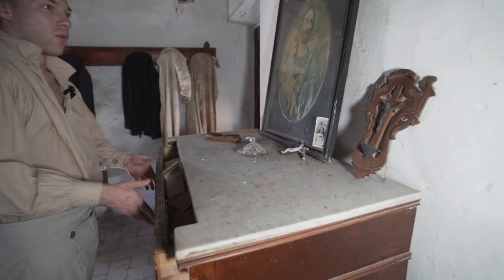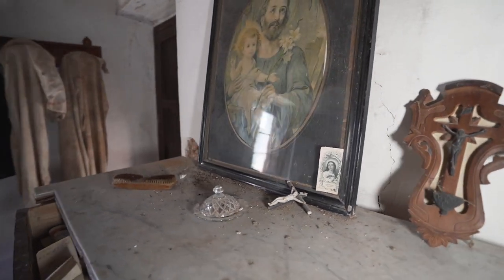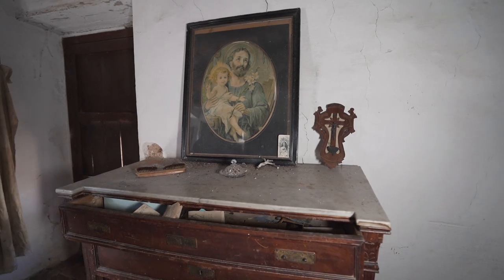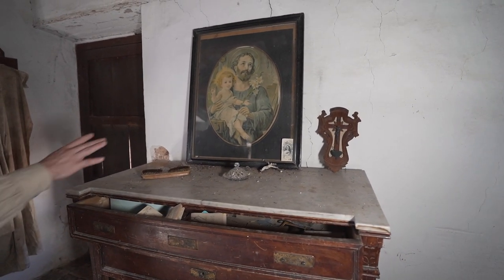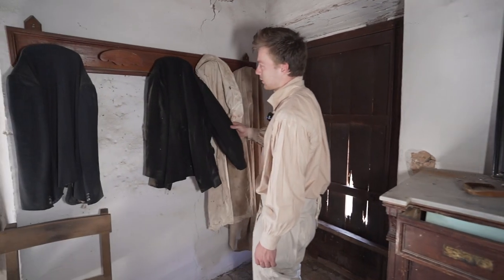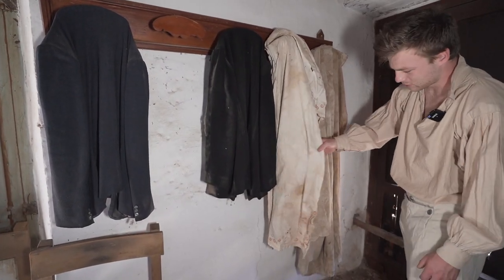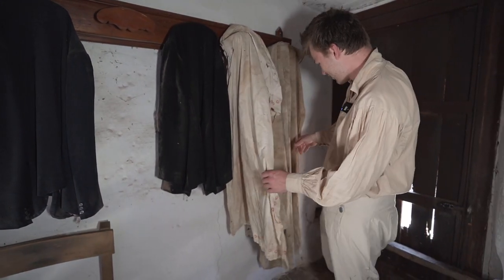On the drawer, more religious depictions, crosses, very religious people, of course, in France. We're not in France. I filmed so many places in France that I always think that I'm in France, but this is Spain. In Spain, people were always also very religious. And more clothing here to the side, hanging forever. This looks very much like the color of my attire. Wow.